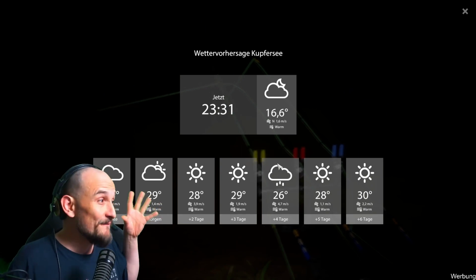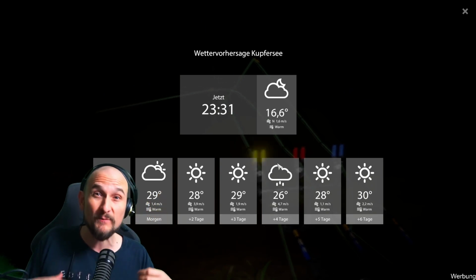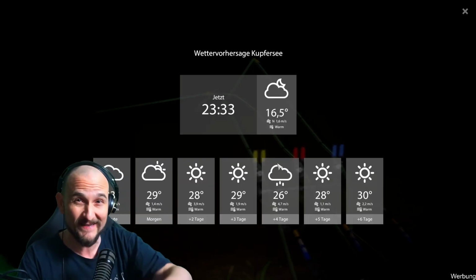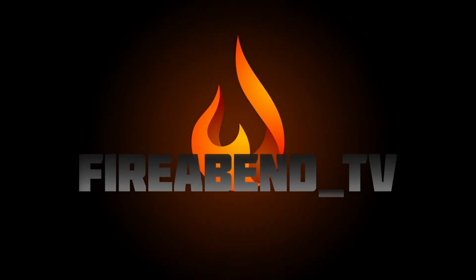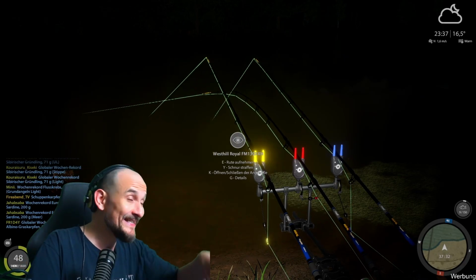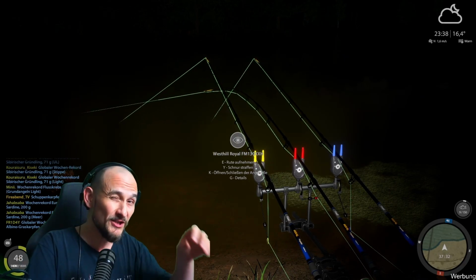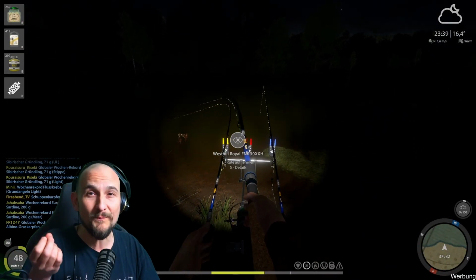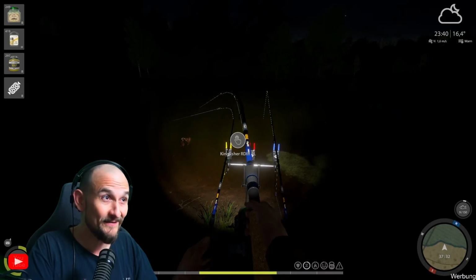It is once again warm at Copper Lake, and that means, of course, we have to look for new spots again and test which aromatics are working best right now. And I'm, of course, already testing again. Tested, tested, tested. Again, the fourth spot here. Different baits, always the same feed mix, and tried out what is working best right now.